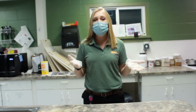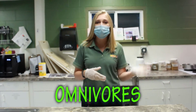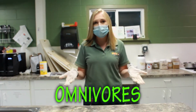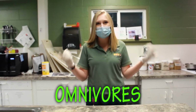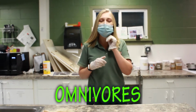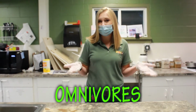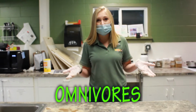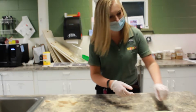And finally, one other type of animal diet is an omnivore diet, which means that the animal eats both plants and vegetables and other animals. Can you think of an omnivore? That's right, people! We're omnivores. Some other great examples of omnivores at the zoo include our sloth bear Podgy, primates like our caddis monkeys, and lots of others. Let's take a look at an omnivore diet.